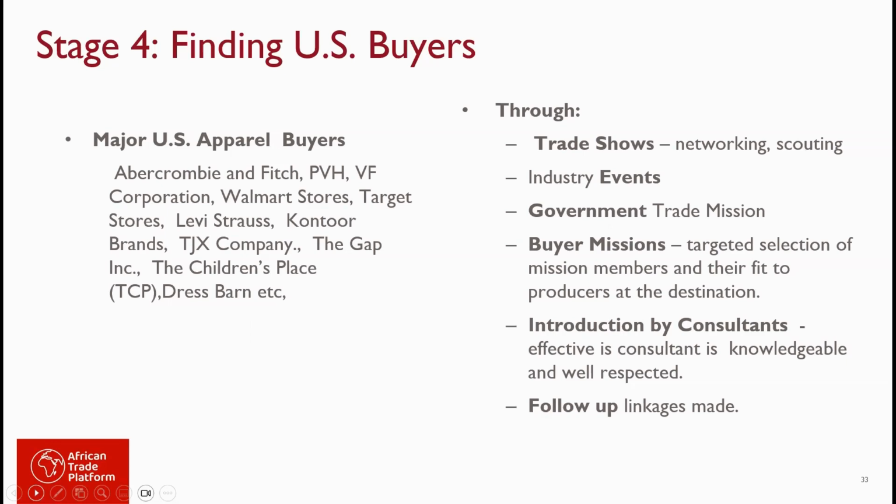So you can also attend industry events, like when they have a workshop or conference, cocktails, go for those events, and that way you'll get connections. Government trade missions, if they're well organized, will have the right companies present. Buyer missions, that's when buyers come from their country into your country, and they do a selected kind of speed dating arrangement where they come to your factory, they have a look, and they see where they want to get business with you. And of course, you can also be introduced by consultants.